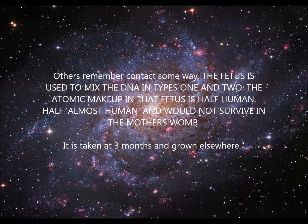The fetus is used to mix the DNA in types 1 and 2. The atomic makeup in that fetus is half human, half almost human, and would not survive in the mother's womb. It is taken at 3 months and grown elsewhere.